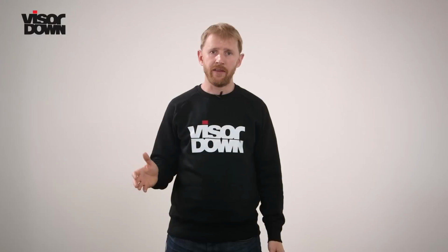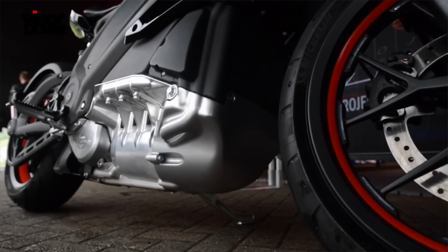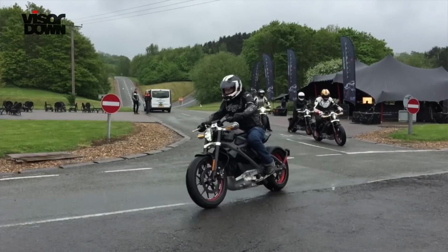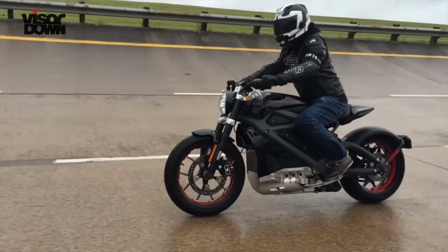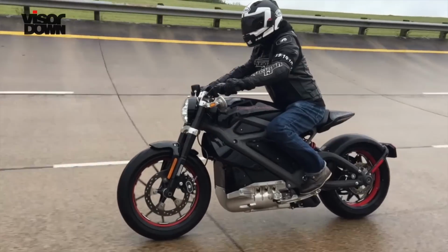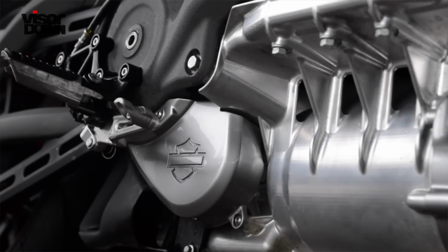It felt sportier than I'd expected. The pegs are directly below the single seat and I had to lean forward to reach the straight bars. Weight is a claimed 215 kilograms. It doesn't feel particularly heavy, but I think there is a sense of a low centre of gravity. The single front brake disc felt quite sharp and the single shock and upside down fork were firm.